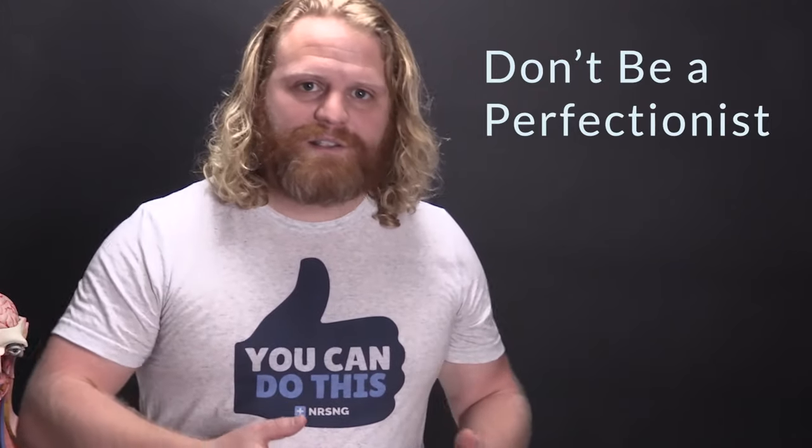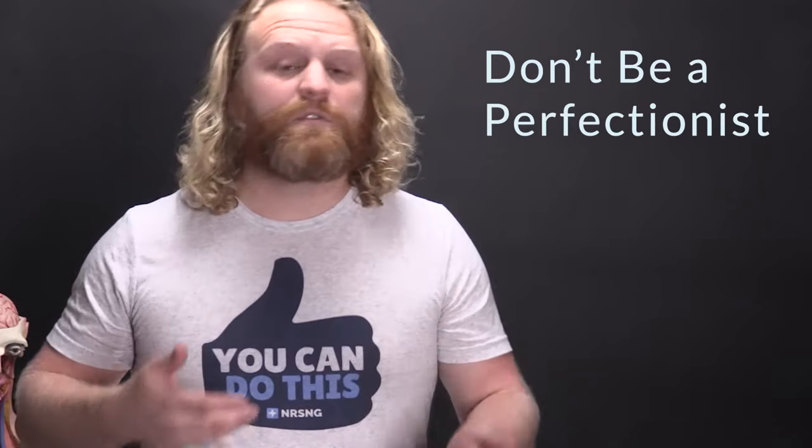And the last thing is, don't be a perfectionist. I'm not a great artist, that's okay. You guys have seen our videos inside the academy. I'm not a great artist, but I'm drawing and that's helping that information stick. We employ this method a lot inside NRSNG. It helps so much to be able to see the process drawn out. Most of our lectures are based on a very visual way of learning, but then we have the text there for you guys who are more text-based learners.